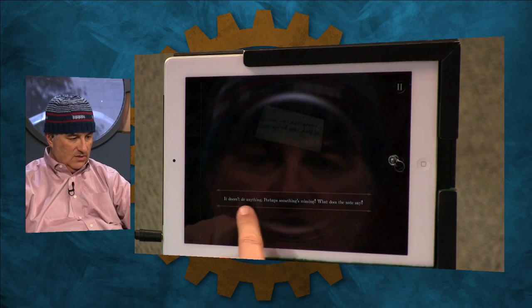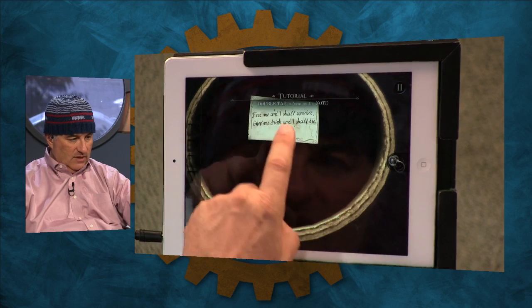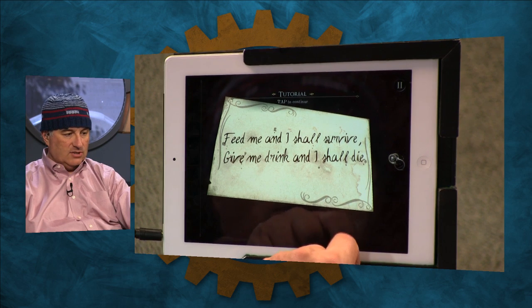Doesn't do anything. Perhaps something's missing. What does the note say? We're going to remove the icon and tap the note. Feed me and I shall survive. Give me a drink and I shall die.